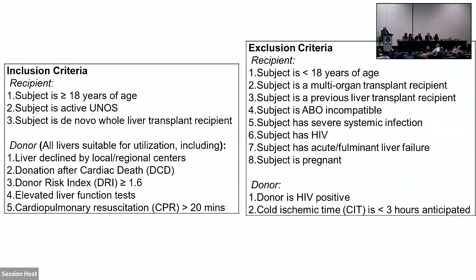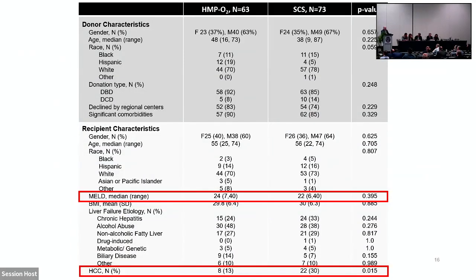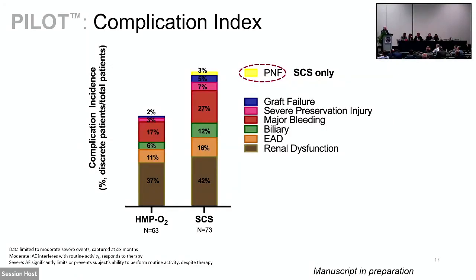You can imagine what the criteria were, pretty standard, and I'm just short on time, so I don't want to dwell on them too much. But in the end, we had 63 pump cases and 73 cold storage cases, and we compared them. The only little differences in terms of the demographics: the MELD scores are somewhat higher in the infusion group, and there was a bit of a preponderance of HCC, lower MELD patients in the cold storage group. Otherwise, the groups were similar.